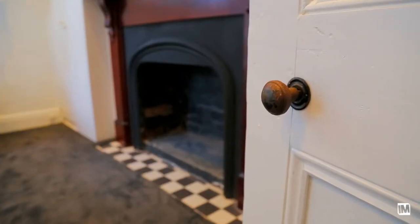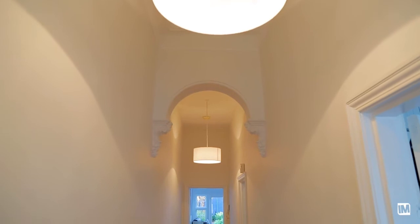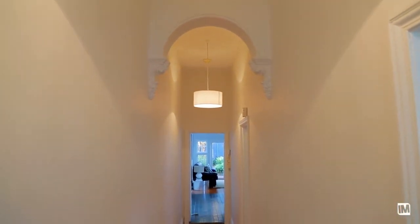Well, as always, when we get a beautiful weatherboard Victorian on Brunning Street, we're expecting lots of interest. It is a lovely home. I'm sure you're going to love what you see, and we really encourage you, if you like it, come down, have a look, come through the inspections. You won't be disappointed.